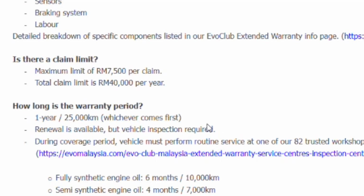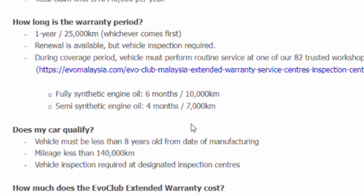Someone from Evo Club or Horizon will contact you, and then you just move along from there. Okay. There are other conditions as well, which is that you need to service your car on time at the selected inspection centers, right? Or the 82 trusted workshops.